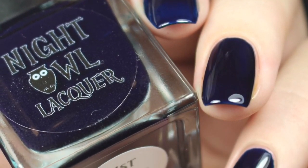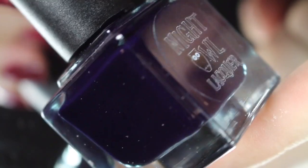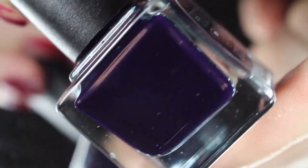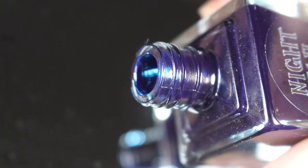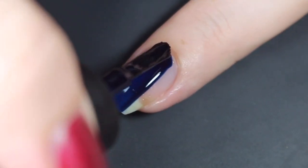So next up is Just Creepin, and this is described as a blackened blue cream inspired by the Boogeyman. As you can tell in the bottle, this is a very, very deep, almost black navy. I think under different lighting sources, it may pull a little bit black, especially depending on how many coats you apply. So I'll go ahead and show you how Just Creepin swatched on my natural nail.